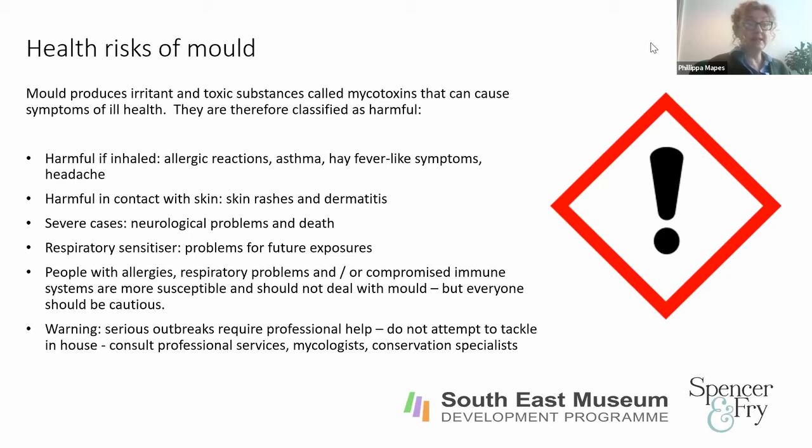Mould, both alive and dead, is a respiratory sensitizer. So it causes sensitive reactions in certain people. Again, runny nose, asthma, hay fever-like symptoms. But once you've been exposed to that, and if you are sensitized to mould, it means that each time you are exposed to further doses of mould, your reactions become more and more severe. So you have in effect become hypersensitive to mould. So people with allergies, respiratory problems, compromised immune systems are more susceptible, obviously, and they should not be dealing with mould at all, but everyone should be cautious and ensure that their procedures for dealing with mould are safe.